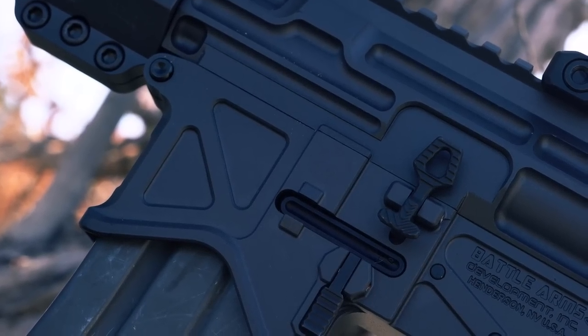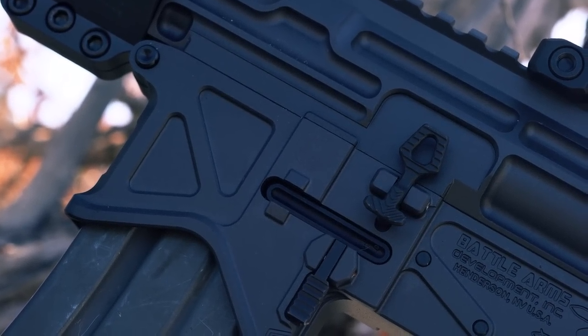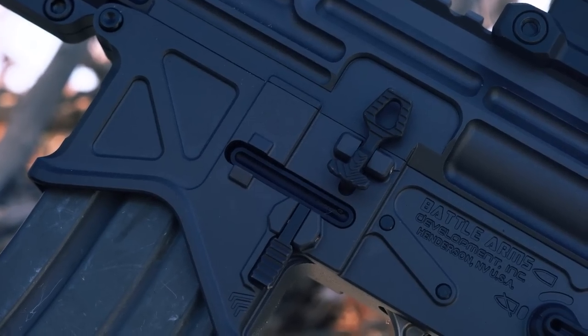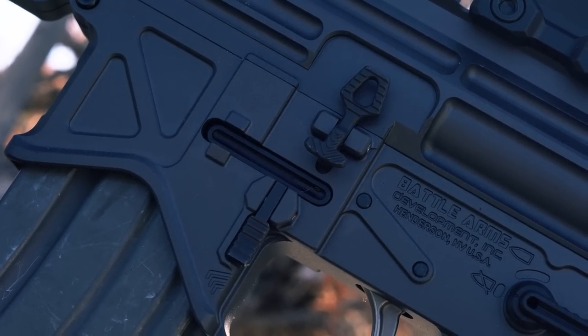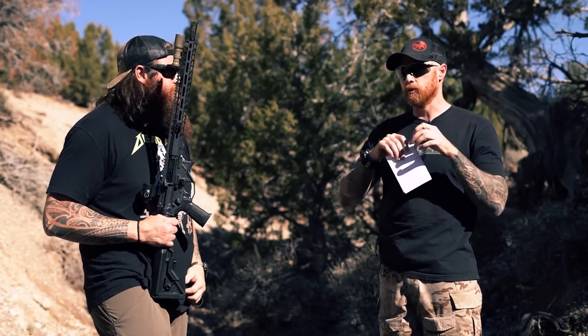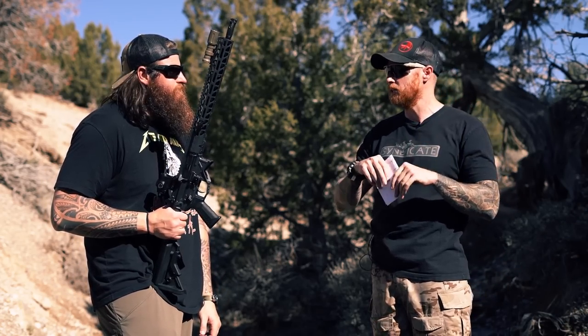I had a Battle Arms gun back in about 2015. When we first met, huh? Yeah. They had this one called the Vader. And it was cool. It was very space gun-ish. It's not the most practical thing in the world. I'm positive they don't make it anymore. It had a fixed stock that wasn't carbon fiber, but was probably titanium or something, and it was not the most comfortable to shoot, but it was cool.